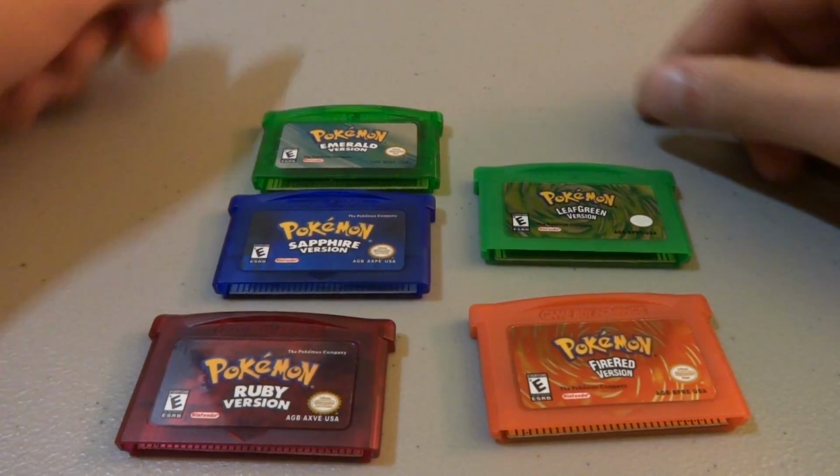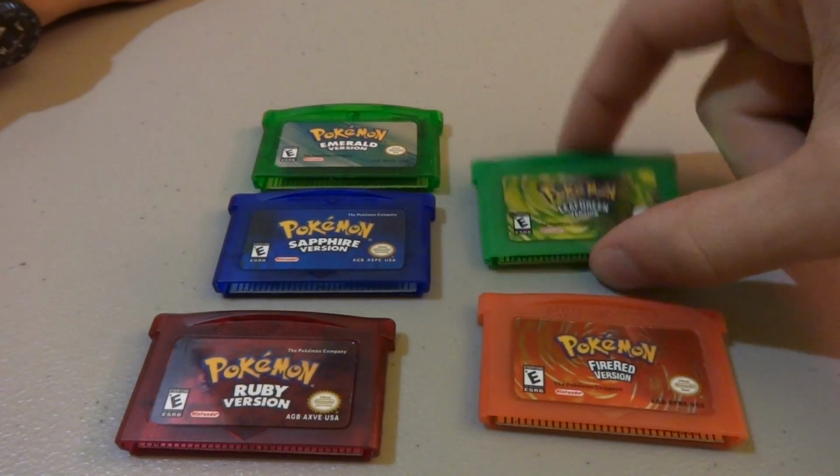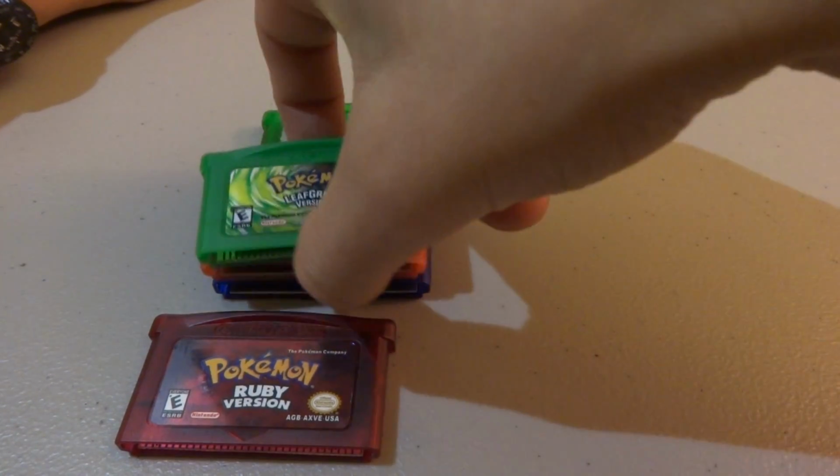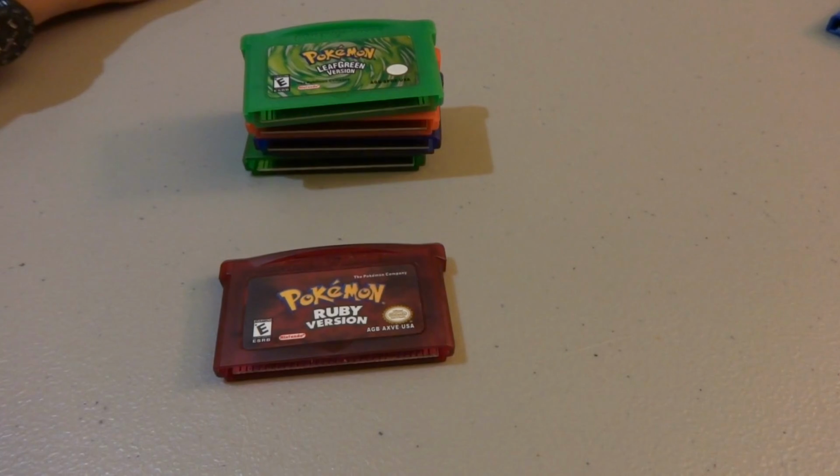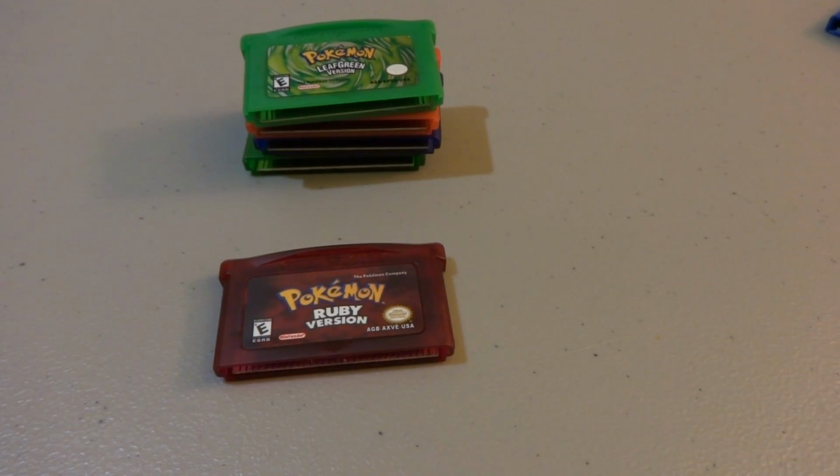So just from inspecting them very thoroughly, as soon as I opened these up, I pretty much figured they were fakes just from there. And the suspicions were later confirmed when I put one of them in my Game Boy and fired it up.